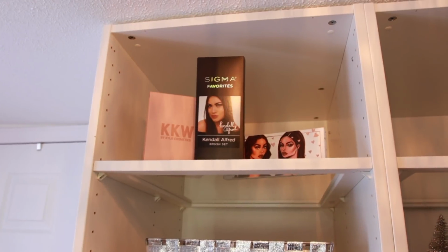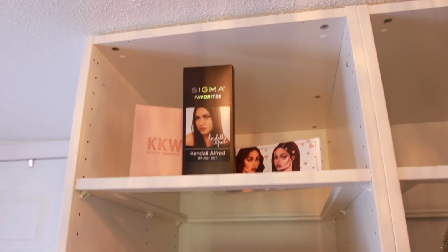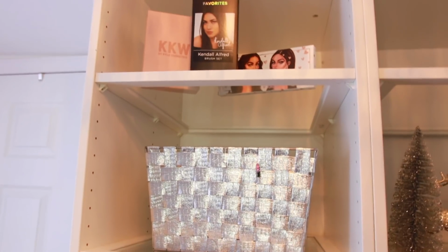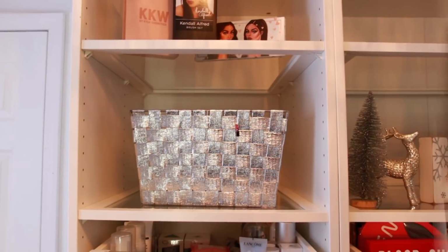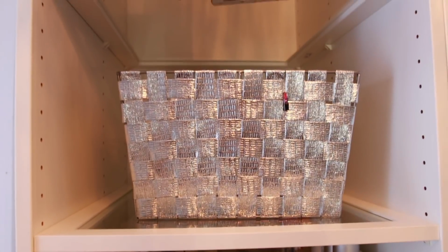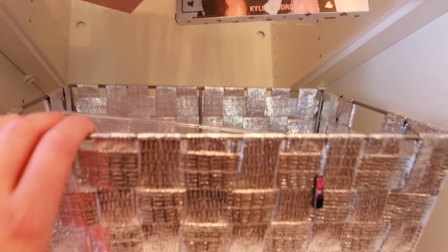but let's dive into this PAX unit. So starting on the left side of the unit, I do have some packaging up here. Of course, my Sigma collab is the most meaningful packaging that I have, so I put it on display. And then on this second shelf, I bought both of these shiny little bins from the At Home store. That one over there has lotions, and this one has extra little plastic drawer dividers.